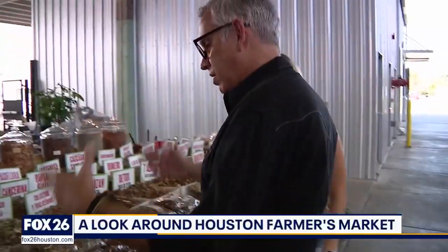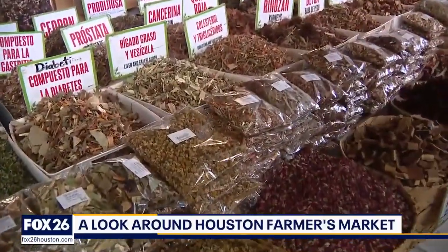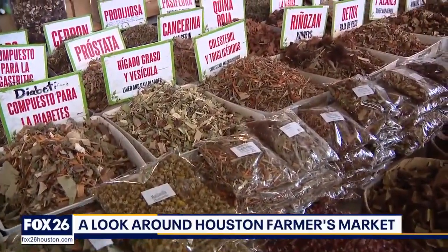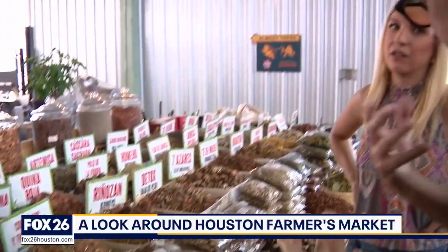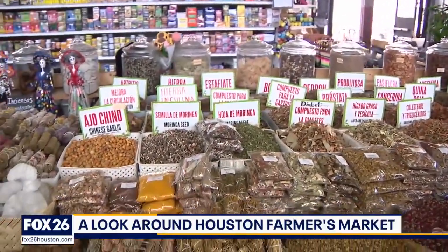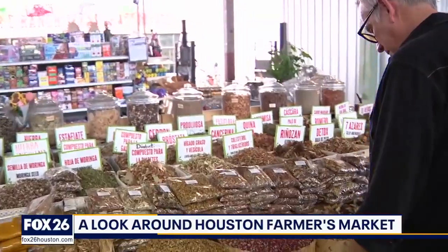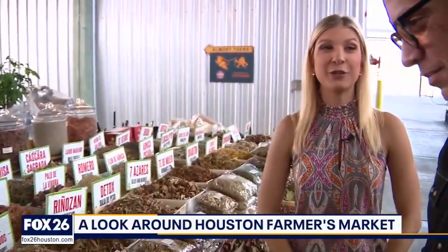All right. All of these herbs, the idea is, you'll see it'll say cholesterol, it'll say detox. So you make these teas, and they're medicinal. This is supposed to be the homeopathic, I guess, way to live. So you're telling me that we can find a weight loss tea in here, and you don't need Ozempic? No.